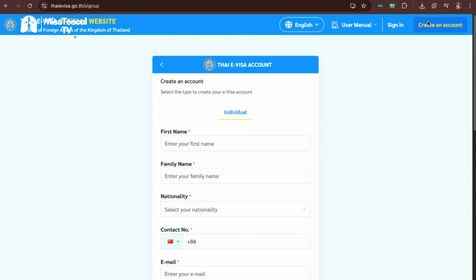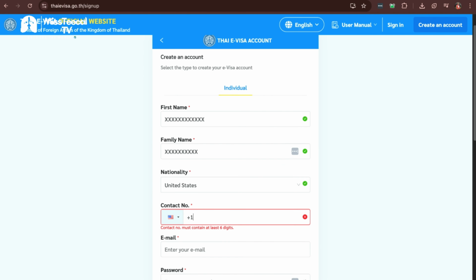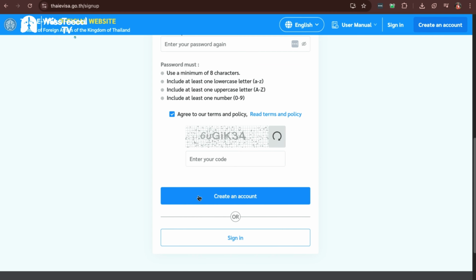Now, the first thing you want to do is create an account. After you have created your account, it will ask you to confirm your email, enter your nationality and phone number. You know how this verification of accounts goes. After you have verified your account, it then shows you the sign-in page.